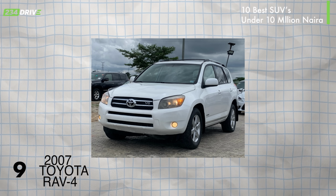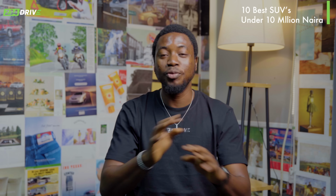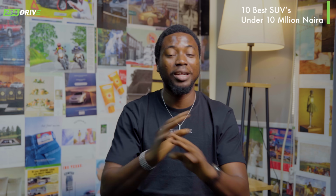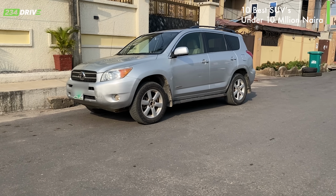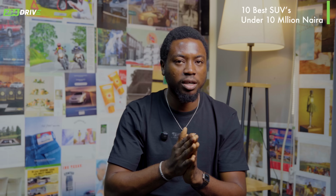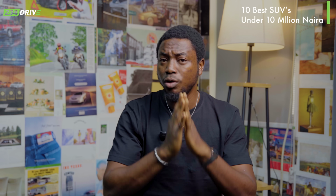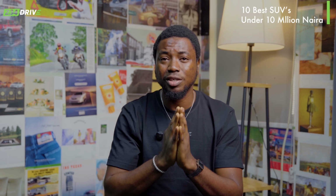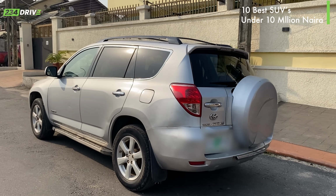At number 9, we have the 2007 Toyota RAV4. This one is for all the people that cannot do without Toyota because of reliability. Toyota or nothing. And funny how this is actually the main rival to the Honda CR-V. So if you want the Toyota version of that Honda CR-V, you go for the RAV4. The 07 RAV4 is a perfect compact SUV you can buy at like between 8.5 and 9.5 million naira.